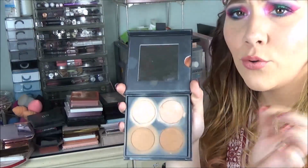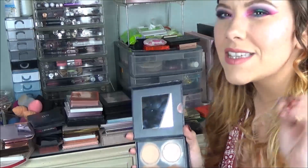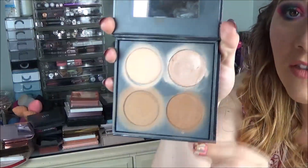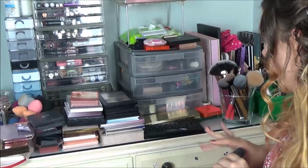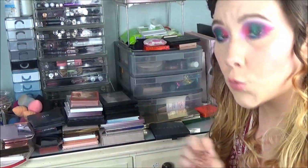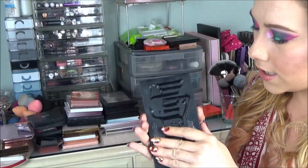This is a really pretty cream highlight, but it's not too much, it's like the glossy highlight, you know what I mean? And then these contours worked great for me. I used the crud out of this, and I still use it. I was kind of looking at doing a video comparing the Cover FX, which is one of my favorites, with this brand new one that I just got. This is the Shade and Light Contour.